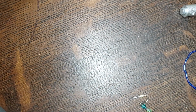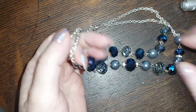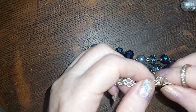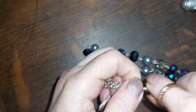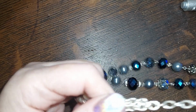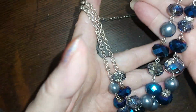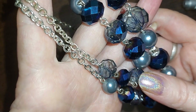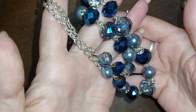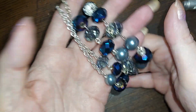This one and this one. This one's really pretty. Ooh. Oh, okay. This makes me happy. I like the pretty colors. Really nicely made. And it's got beautiful, look at the crystal. Oh my goodness. Look at the sparkle on those babies, huh? With little blue pearls. That's gorgeous.